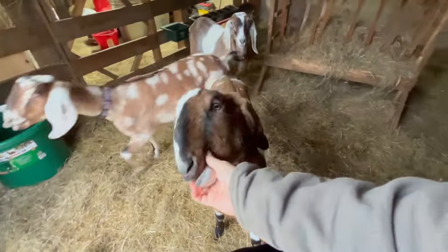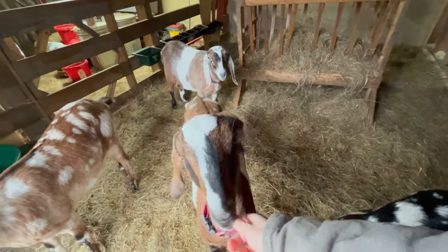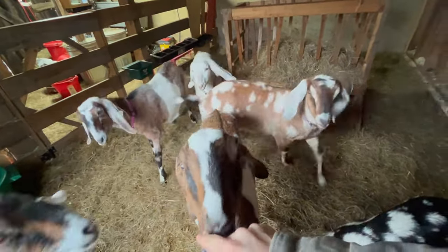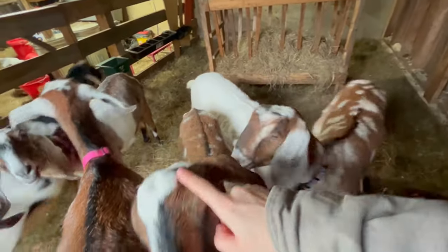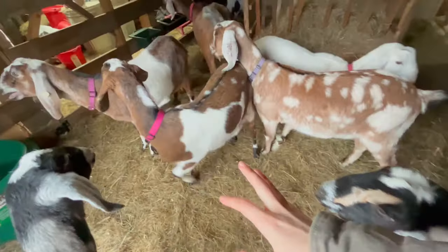This is Lone Star. Lone Star is almost a year old. She is a beautiful doe. Her sire has sired many, many beautiful daughters, and he sadly passed away right around Christmas time, so we almost didn't get her. I was afraid that the person we were buying her from was going to back out and keep her. Super happy to have her on the farm. Really great genetics behind her.